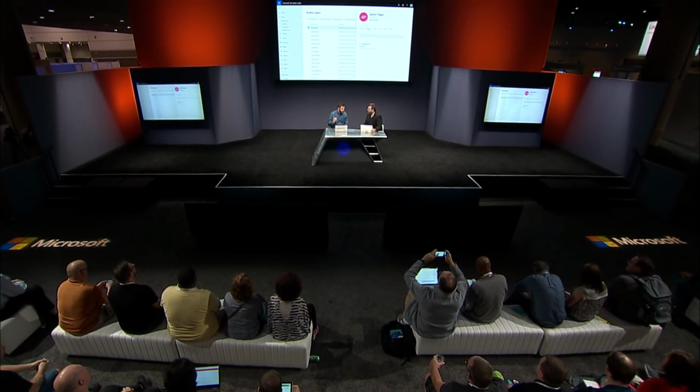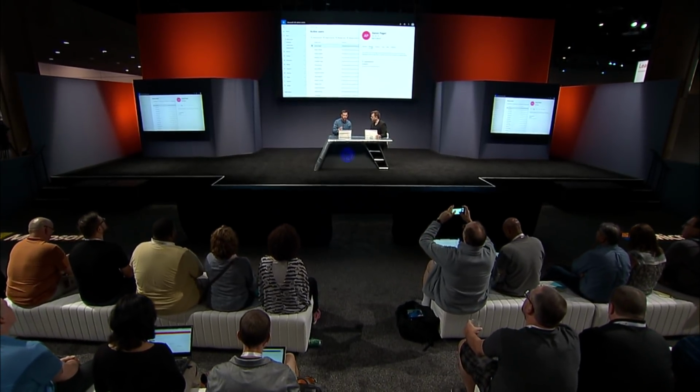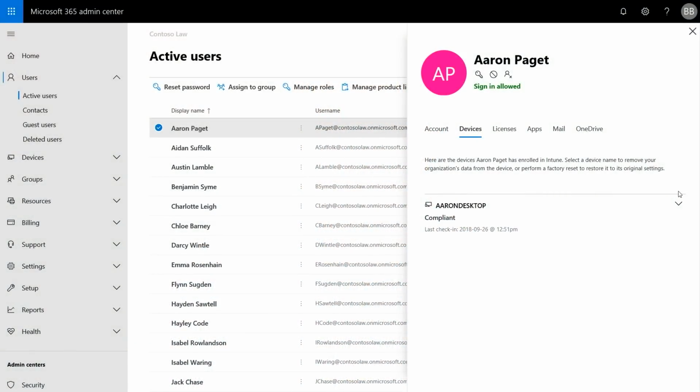I can still go into Intune and all those other experiences that are really deep, but I can also get a lot of the really quick stuff done right here. So for example, I don't have to jump out to some kind of device management console of various tools. I can go right in here, I can look at Aaron's desktop and I can see, okay, that's compliant, he last checked in on this date, we know he last signed in from this. I have all that information right there, and if something's wrong, I can reset his machine, or I can get him out of our system altogether and I can simply remove company data from that device.